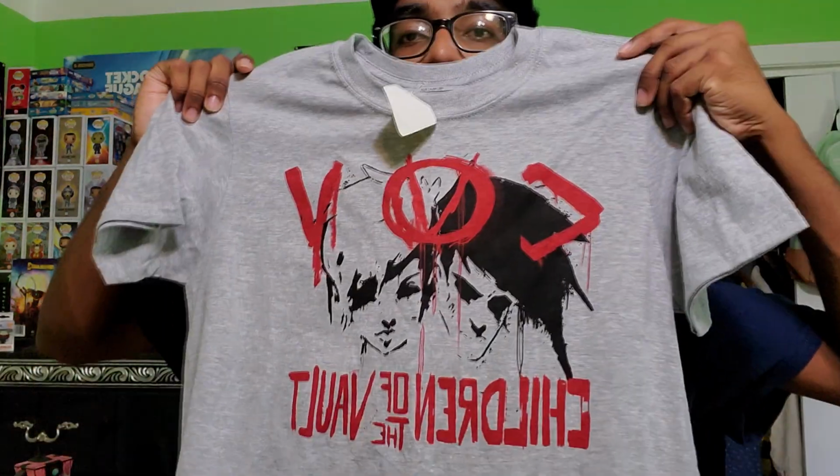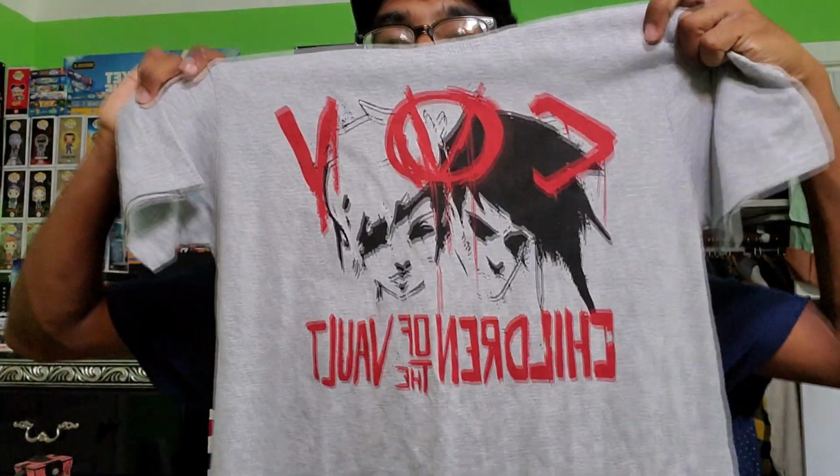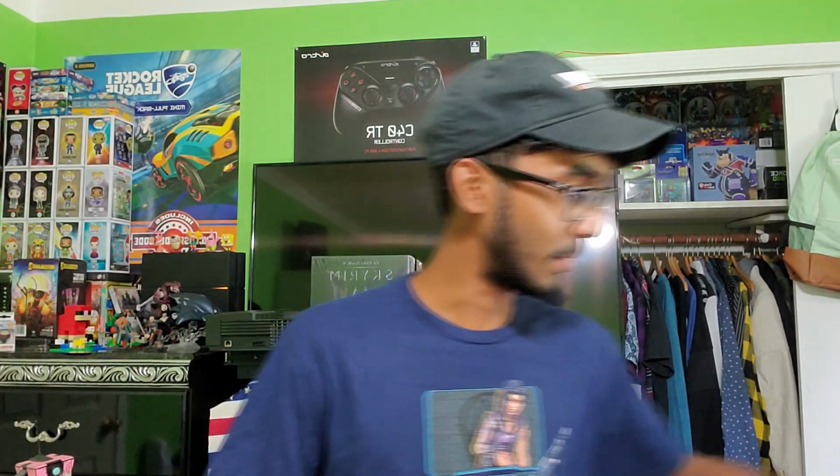And finally another Borderlands 3 t-shirt, Children of the Vault Cult. So pretty cool stuff there. I'm actually really looking forward to wearing that shirt.